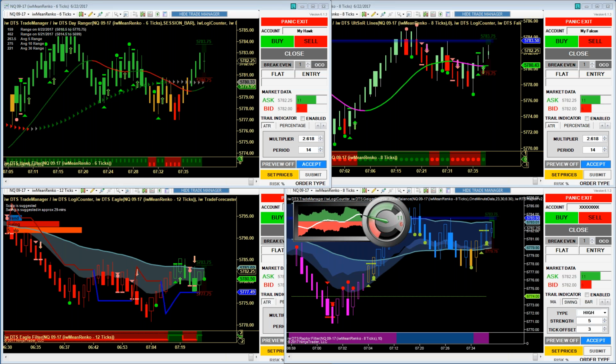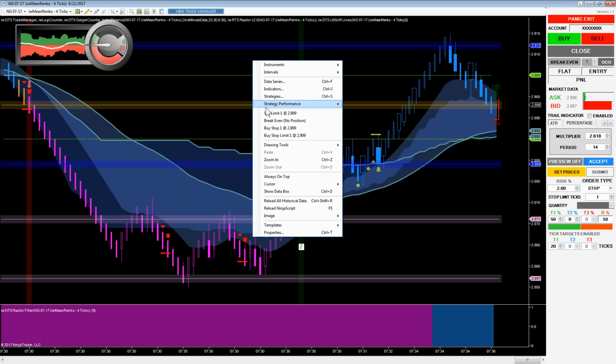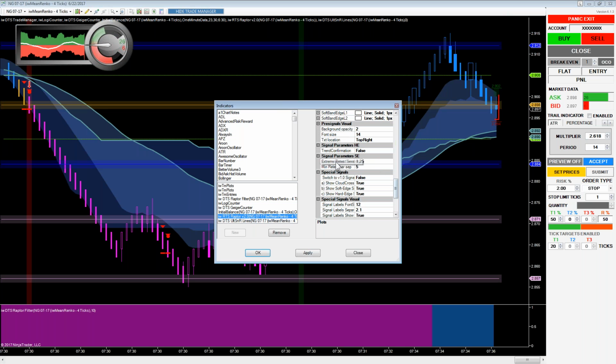Oh, yes, okay, well, Andre's saying there was one more parameter. That's the soft edge sell. So yes, you can change that as well if you want. You go to your indicator window, go to your Raptor, and find your soft edge sell. Here we go. So signal parameters, soft edge sell, the default is 1.01. I find that a little bit too conservative for my liking, so I've changed mine to 1.25.